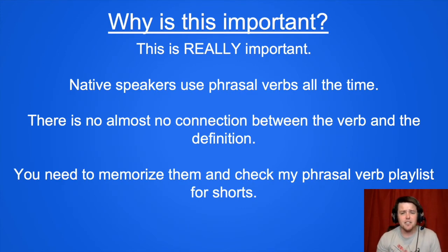Now that hopefully you can identify phrasal verbs, why is this important? This is really important. I cannot tell you how important this is. Native speakers use phrasal verbs all the time, and if you don't understand what they mean, if you think these verbs mean what they say instead of this other meaning, it can be very confusing. There's almost no connection between the verb and the definition. This is something you just need to learn, like past tense irregular verbs. So memorize them. Also check out my phrasal verb playlist. I put shorts up all the time demonstrating and explaining certain phrasal verbs. And hopefully, with enough time and experience, you'll be able to understand them as well.